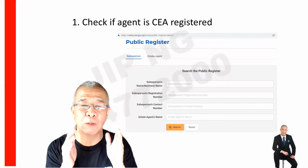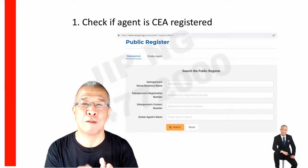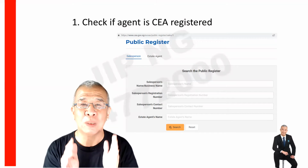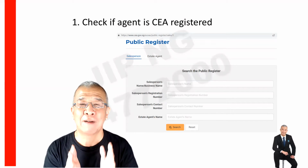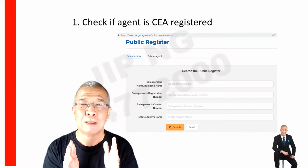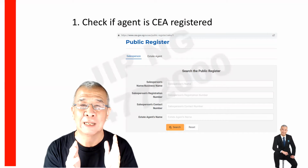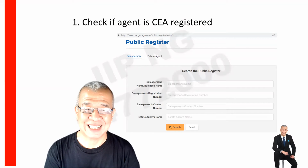And once the name appears on the CEA website, that means this agent is a qualified and licensed real estate agent. So it's very important to find a licensed real estate agent, so that you will not be cheated or nothing funny they will do, so that your interest is being protected, right?